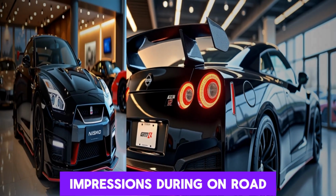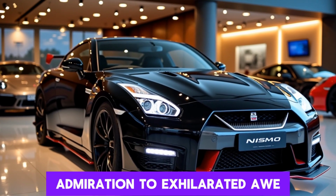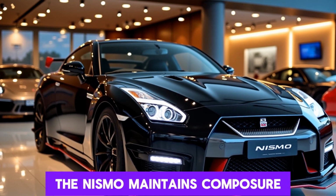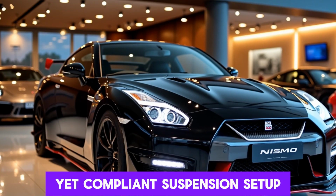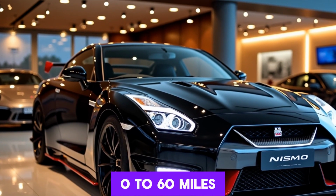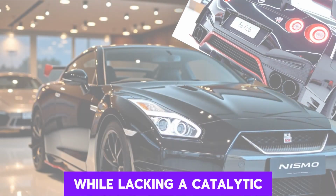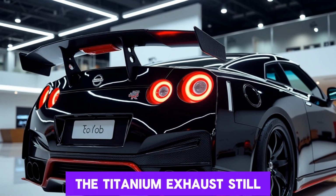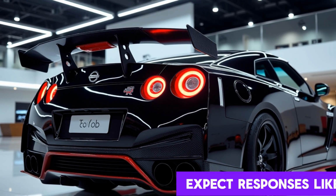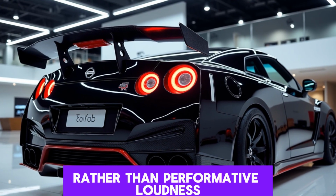Driving impressions. During on-road sessions, the reviewer's tone shifts from calm admiration to exhilarated awe. Even on imperfect surfaces, the NISMO maintains composure thanks to its stiff yet compliant suspension setup. Launch control figures of 0 to 60 miles per hour in roughly 2.5 seconds came up during testing. While lacking a catalytic roar, the titanium exhaust still emits a purposeful, guttural note that suits the car. Expect responses like, "It signals readiness rather than performative loudness."